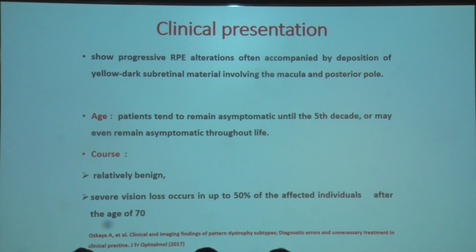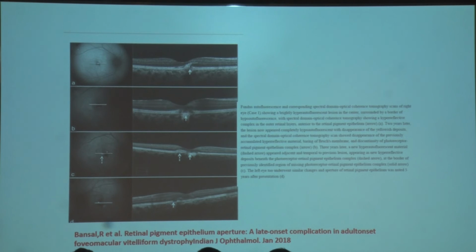I think a lot has been discussed about AOFVD. We may not go through these slides.